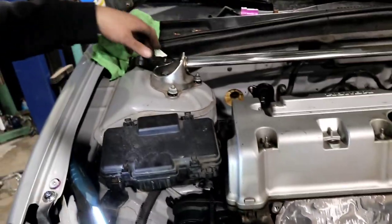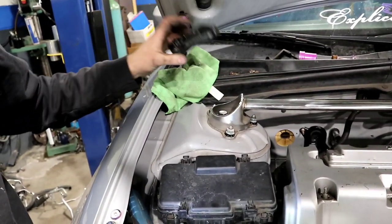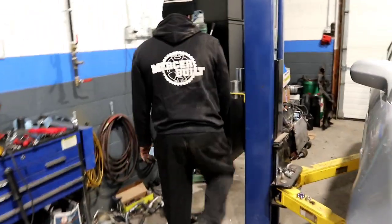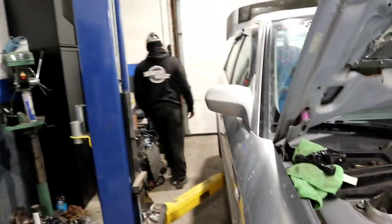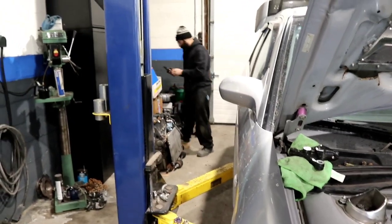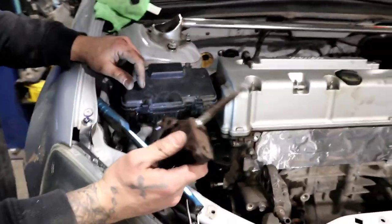This is a K24 post mount, and I have a different one, the post mount for this motor, which is the Z2. We're gonna try them and see. Yeah, this one's already different. We're gonna try different ones and see which ones are gonna work best.